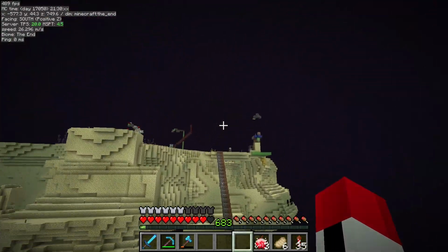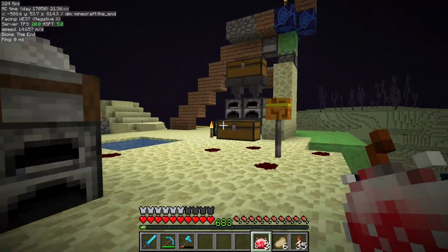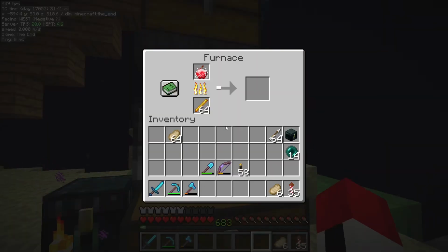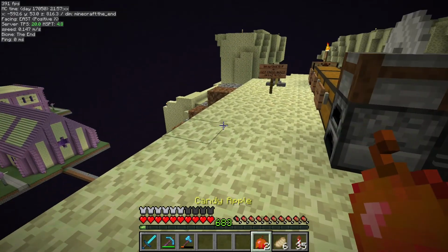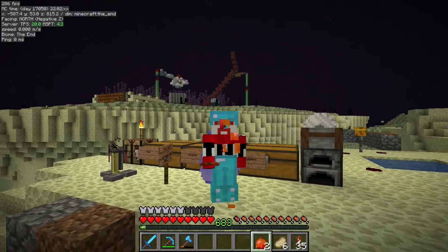Okay, I did see we did have that other recipe there, which I think it said was in a furnace, so I assume we chuck this in a furnace and it will do something. It is, in fact, doing something. Candy apple, you say? Oh, and I still have a bit of hunger here, so let's see. What happens when I eat this?